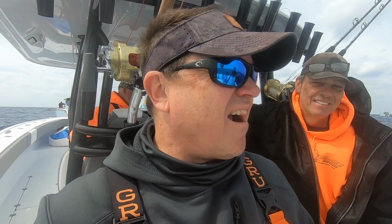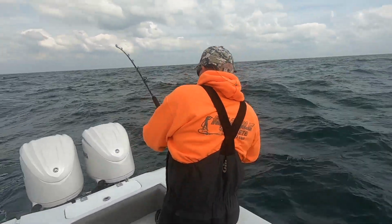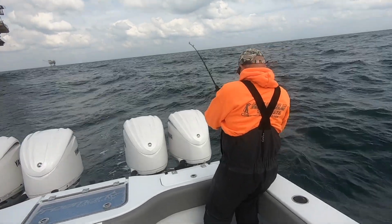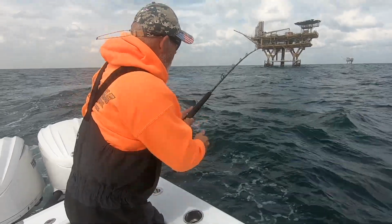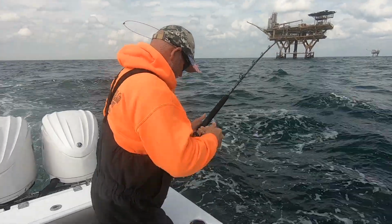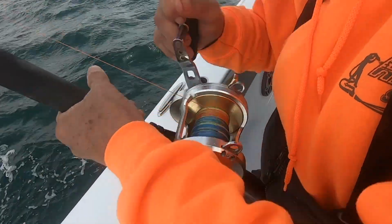Well, after that lovely rite of passage and putting a couple more tuna on ice, we made a run to another set of oil rigs, this time to troll for wahoo. Just hook it, put it up front. This fishing setup was totally different than the way we were fishing for tuna. We were pulling diving plugs at around 9 to 10 knots.